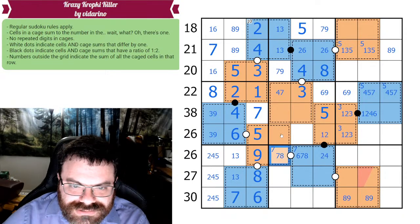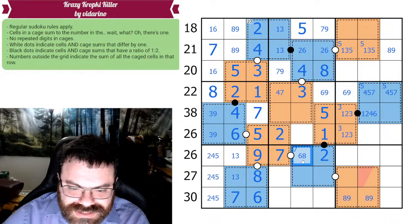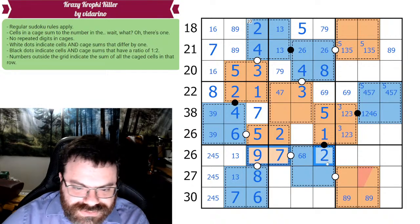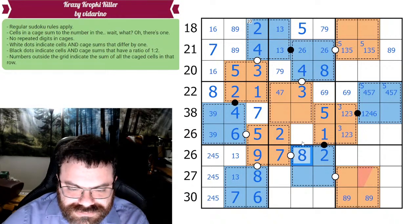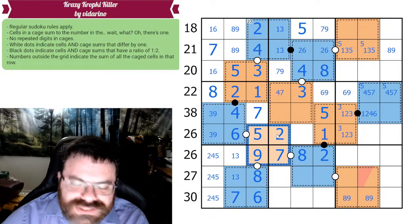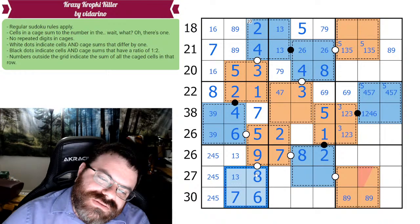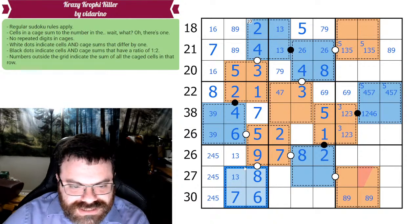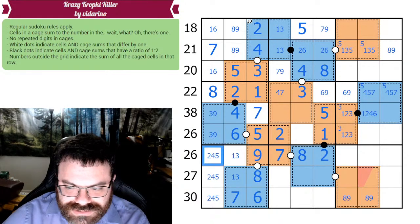Can't do 6-3. Can't do 8-1. So this is 7-2. That's a 1. That's a 2. This is not 7. Oh, we know 2, 9, 7 now. That's 18. So this is an 8. Now that we know this is 23, this can only step down to 22. That's fine. Okay, that doesn't actually disambiguate this. This is not a 2.